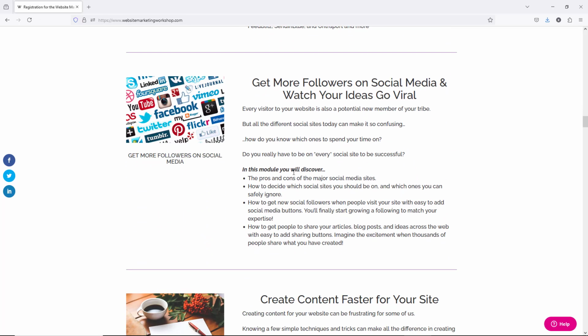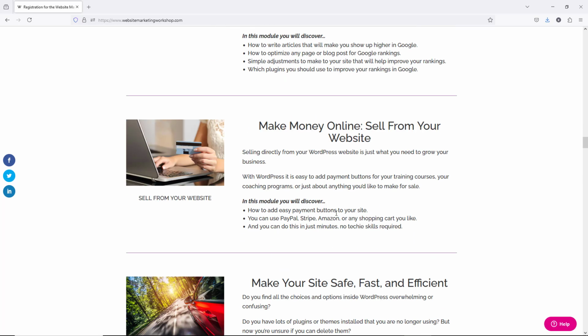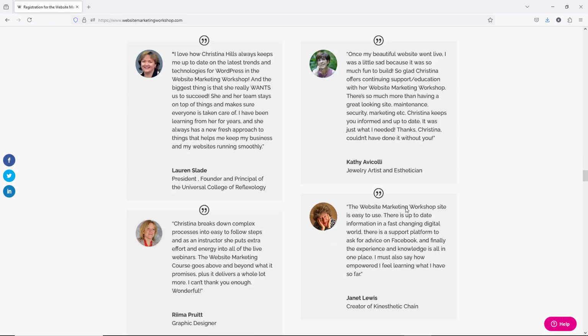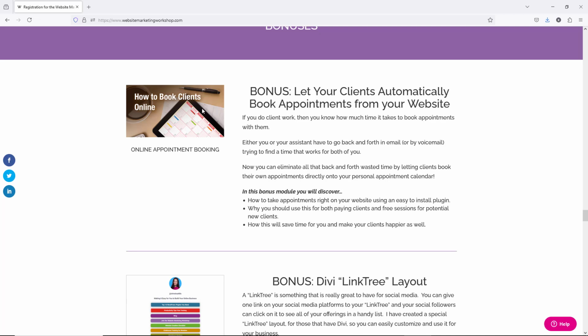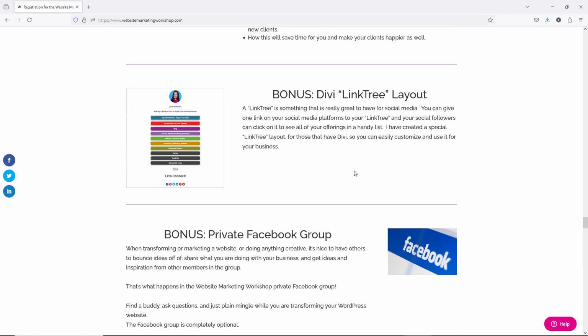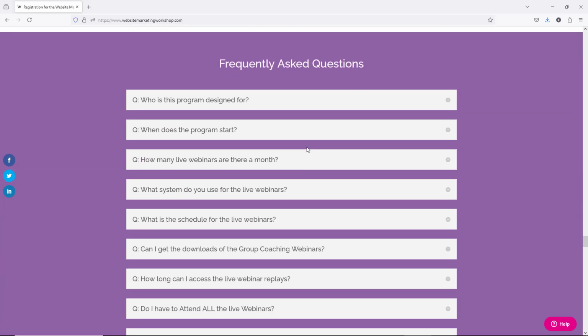I went through this today, so I'm not going to read it all. And here are some testimonials from people who've been through my program. Scroll down. Here's the bonus: booking clients online. Here's another bonus for Divi users. This is like a mini website called a link tree, so I give you that layout. Then there's the private Facebook group. Go at your own pace.